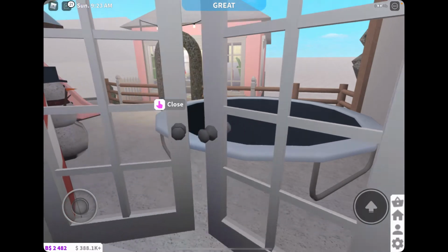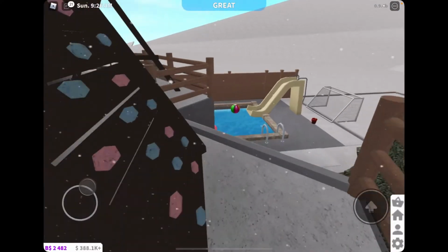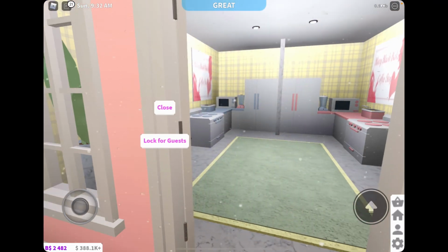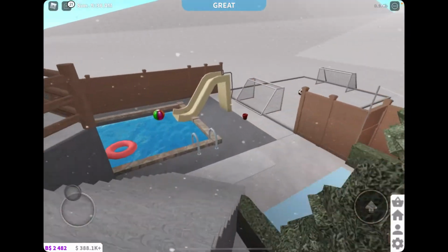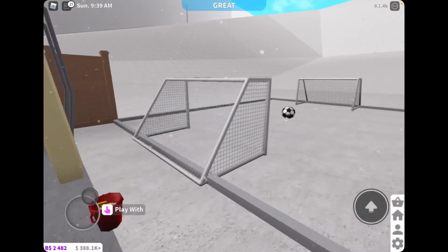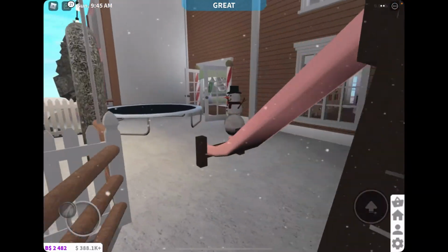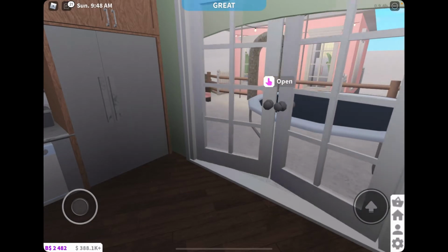And here's my garden, trampoline, a playhouse sort of thing. Oh, it's actually a bakery. That's a playhouse that I made for two of my best friends, because they actually do baking in this game. And then we've got the pool, and also the landscaping rink. Then we go on to the football pitch that I know kind of ruins the vibe, but my friend wanted it, so we've got a football pitch. So quite a fun garden, I think.